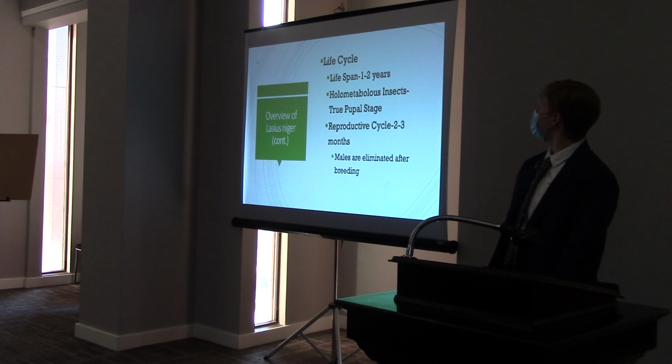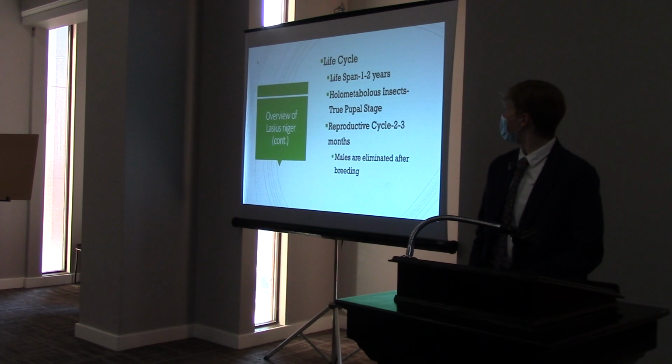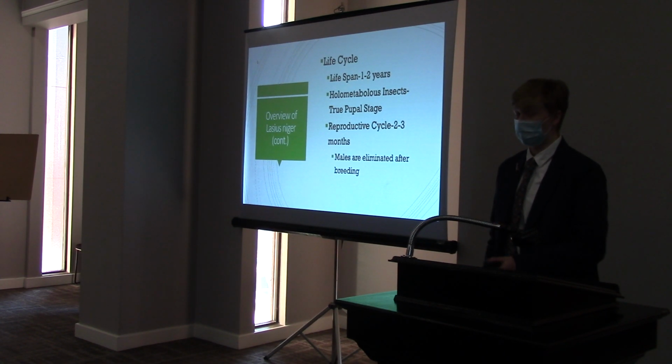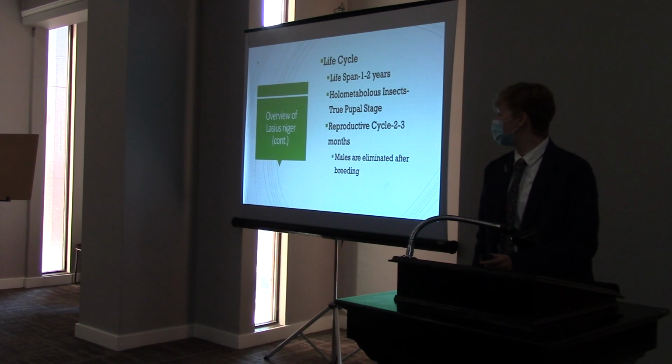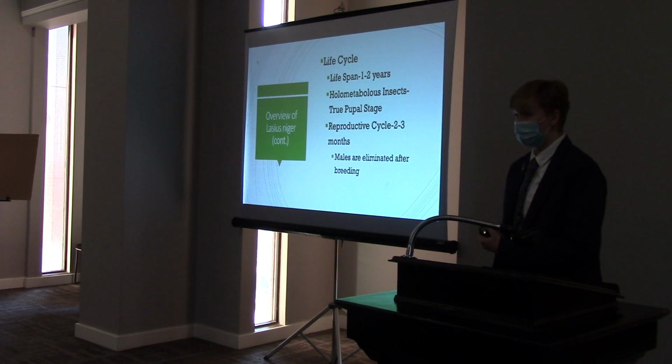The life cycle of Lasius niger is about 1 to 2 years, and they are holometabolous insects, which means that they have a true pupal stage. They'll go from eggs to larvae, then they'll pupate, and then they'll be full adult ants. Their reproductive cycle lasts for 2 to 3 months, and in this time they mate, and then afterwards the males are eliminated from the colony because they have no other purpose.